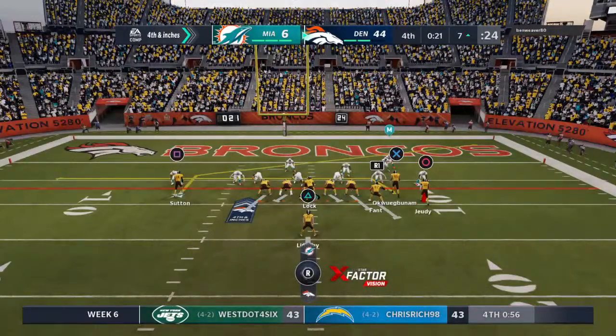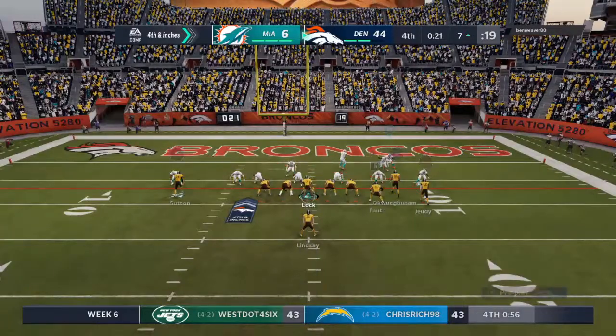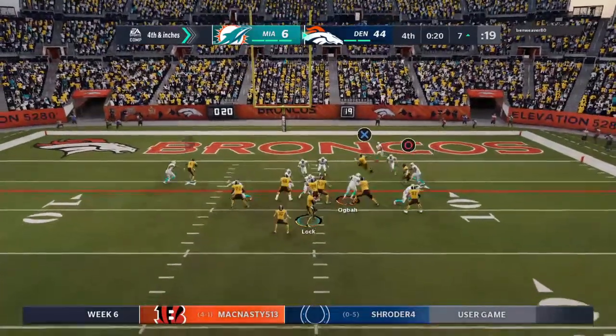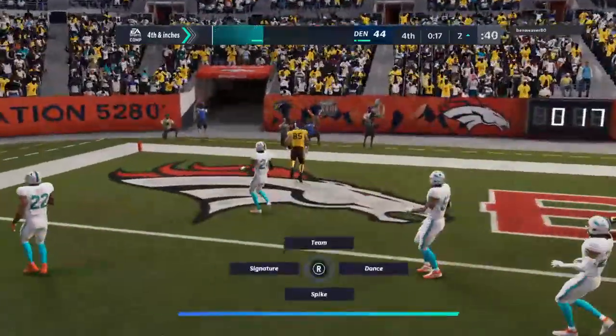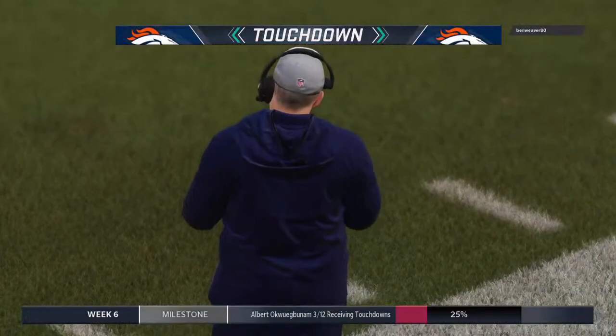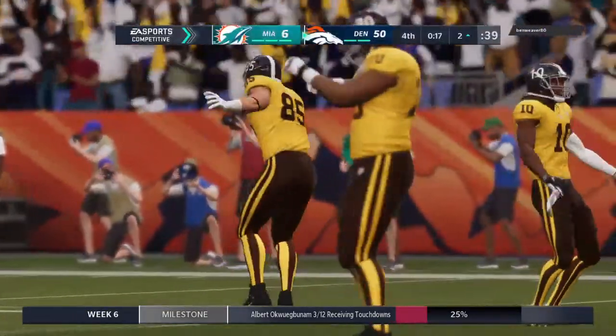Locke gonna go on 4th down. This will be caught at about the 6. And they are going to score again. Yet another touchdown as they just add to their totals.